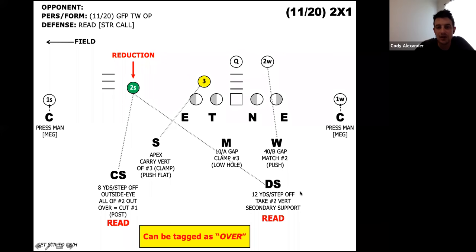These two would communicate with each other. Hey, I've got a reduction. Over. Over tells this guy, hey, you're on your own. I'm now going to make sure that we're going to cone 2 with these guys. If he goes inside, I've got him. If he goes up or out, I've got him. And nothing changes for anybody else except for this guy.